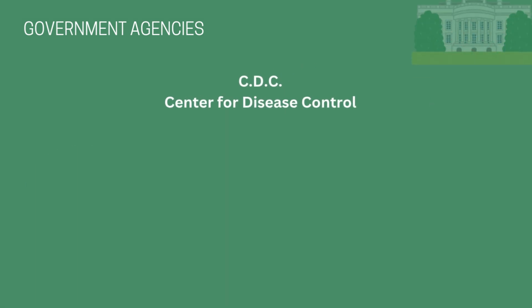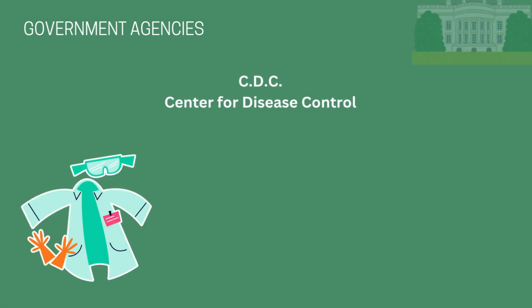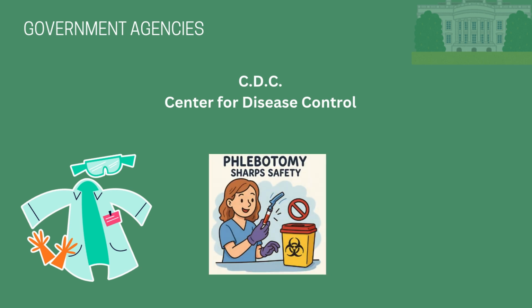With respect to phlebotomy, it sets infection control guidelines, especially related to PPE, provides bloodborne pathogens standards, backing OSHA, and promotes vaccination recommendations for healthcare workers.